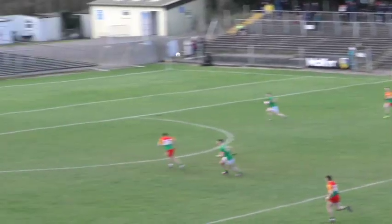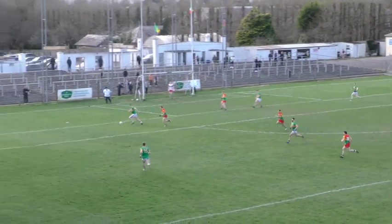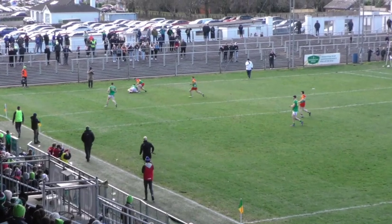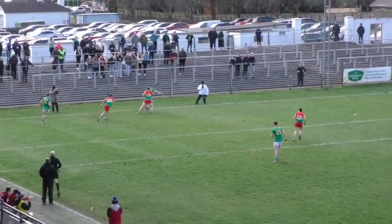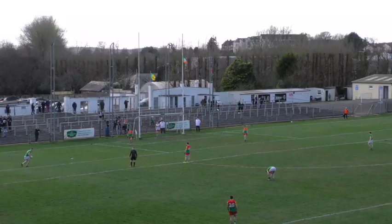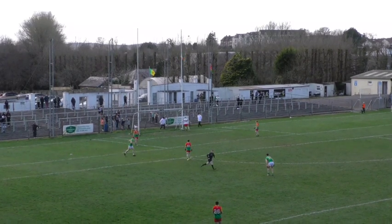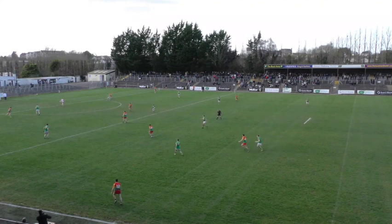Leitrim on the attack once again now. The diagonal ball that has troubled Carlow all afternoon goes in here towards Keith Byrne. He has the ball, he goes to ground. The Carlow man around him, he's using both hands there as he was pushing it in on the back of Keith Byrne's first shot at the post in the second period. Up he comes, Byrne strikes the possession before delivering the diagonal ball that caused all the trouble.